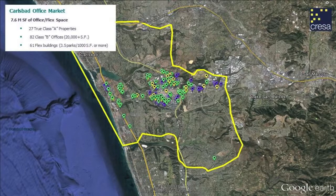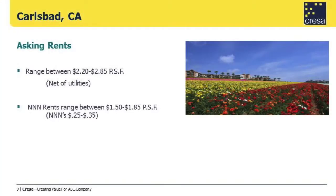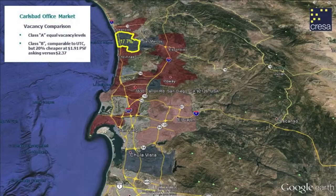In terms of asking rents, rates range in Carlsbad between $2.20 and $2.85 full service gross or net of utilities. Triple net rents range between $1.50 and $1.85, with triple nets between $0.25 and $0.35. In terms of vacancies, Carlsbad's Class A and Class B office markets are sitting at just about 17%.